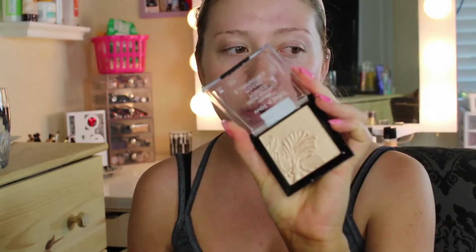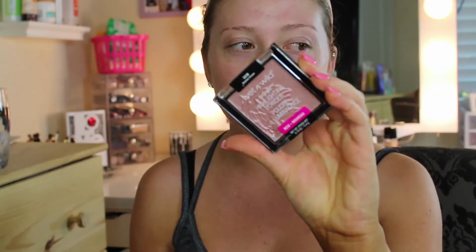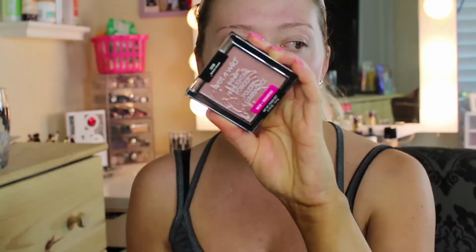I actually wore this one yesterday, and if you guys seen the vlog before this video, then you guys seen my highlight was actually this one, which is the only one that I've actually tried out of the collection. And then the next one is Botanic Dream. This one is just more of a tint of like pink, but pretty. I'm excited to try these out. Like I said, I only tried the gold one and I really liked it. A lot of people had asked me what color highlighter I was wearing, and I said it was just the new Wet n Wild one.